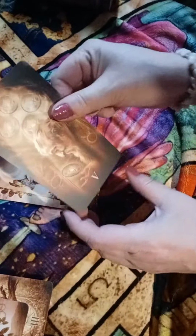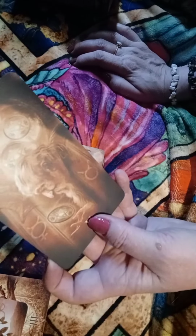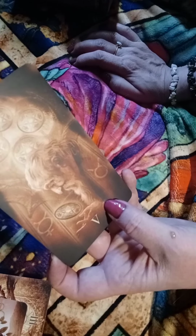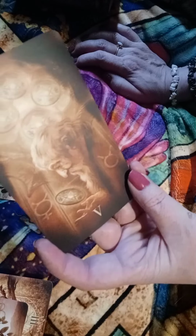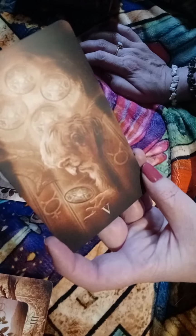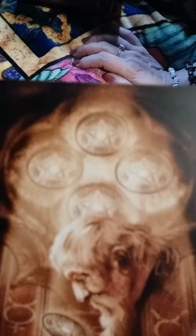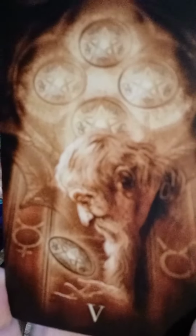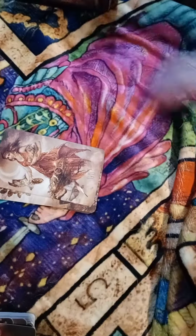Look at the squirrel. And then this, the Five of Pentacles. I really like the depiction of this. It kind of makes it feel like, to me, here's this guy, maybe he's a little bit down on his luck when it comes to finances right now, and he's just staring at that last coin that he has. At least that's what came to mind when I looked at it.